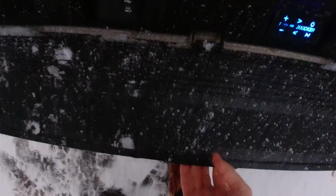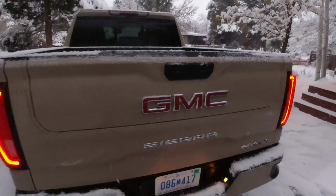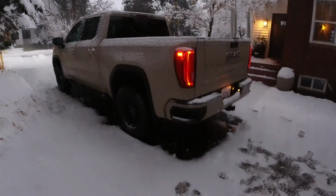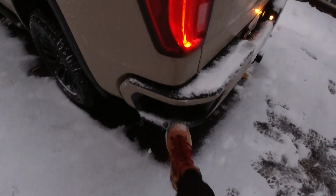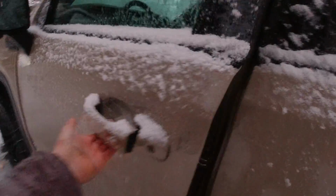There we go. Close that. Things are moving a little bit slowly because of how cold it is. Here's a view from the rear. Oh yeah, and then there are corner steps on the bumpers. Let's hop inside. It's getting pretty cold.